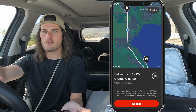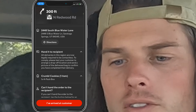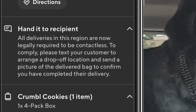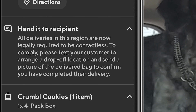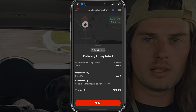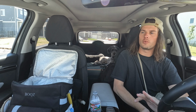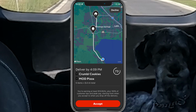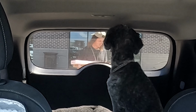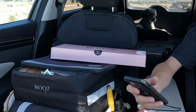Crumble cookies, 7.5 miles. Hand it to recipient, and then it says, all deliveries in this region are now legally required to be contactless. Whoa! That's crazy. $3.13. Huh. That's terrible. 8.4 miles and it's a stack. At the next stop sign. All right, I just dropped off that stack and I also got a new offer.